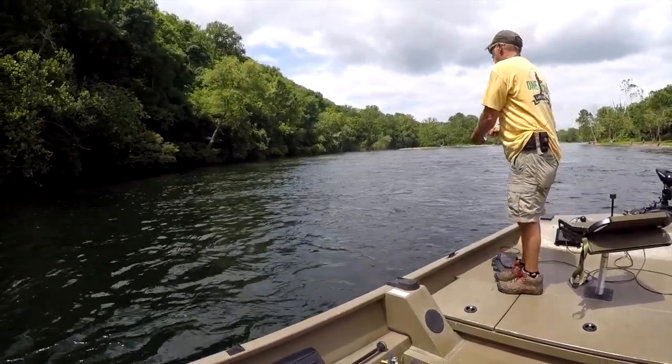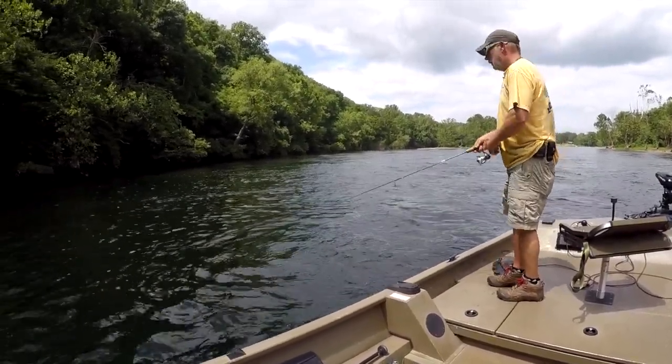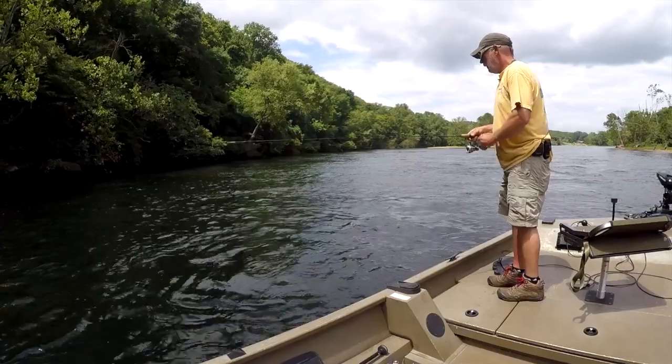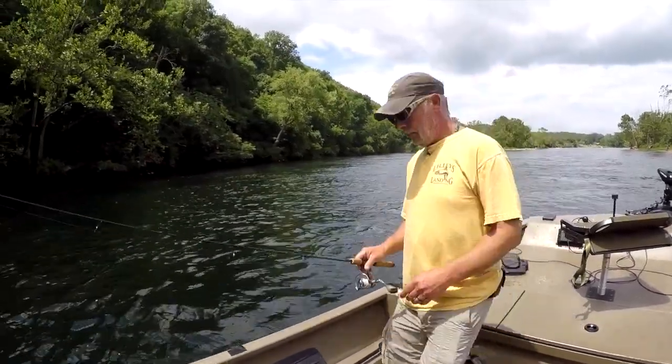There's a bottom rock fish, maybe a log fish. I couldn't tell. So I think I broke that off. We will set this one to the side and pick up another.